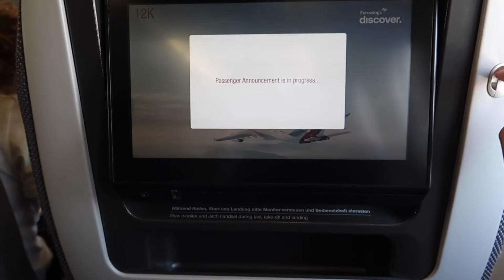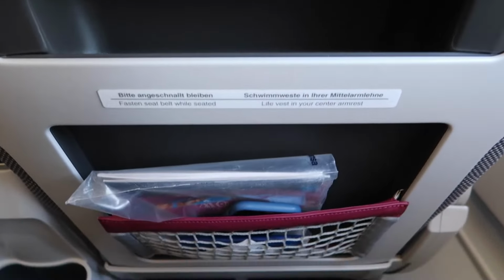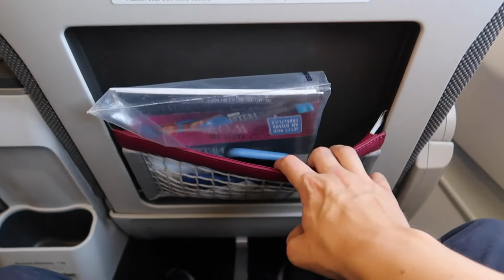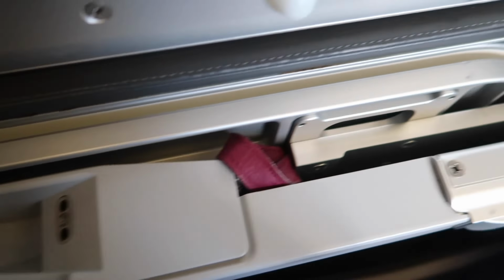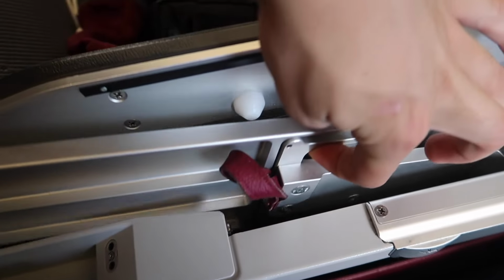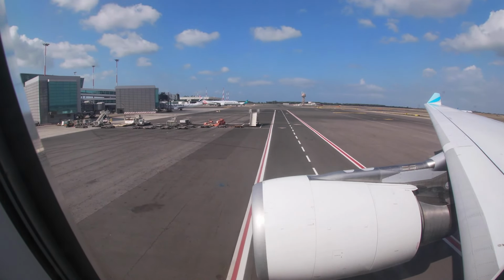The seats had a coat hook and an in-flight entertainment screen. A seat pocket, and you can store two bottles between the seats. The tray table is located in the armrest, but let's just leave it there because we are already about to depart. The flight time to Frankfurt is about 1 hour and 40 minutes.